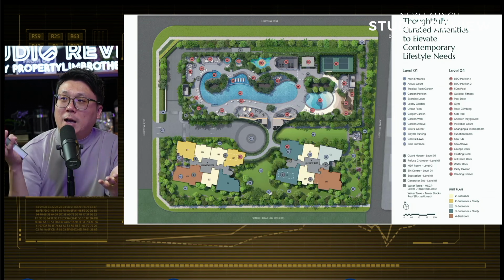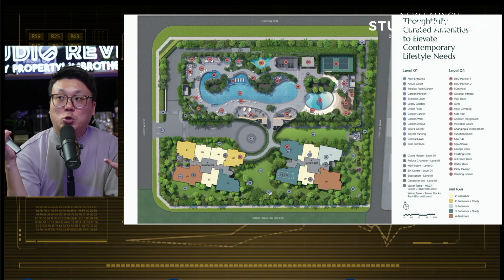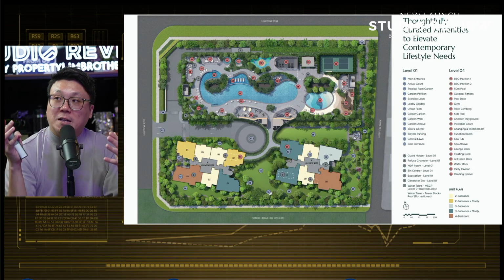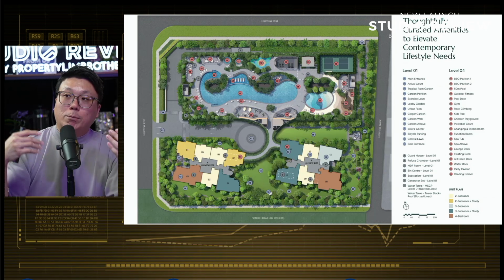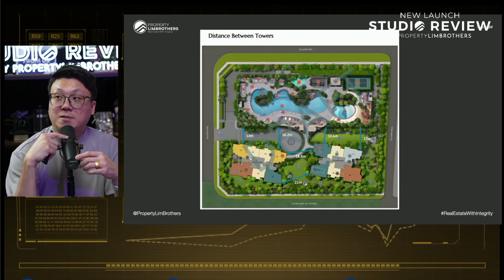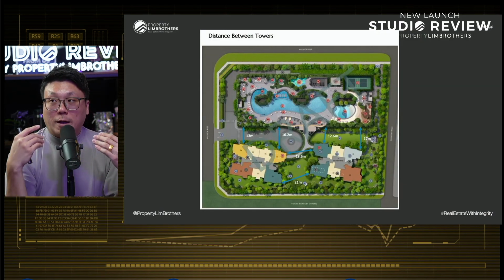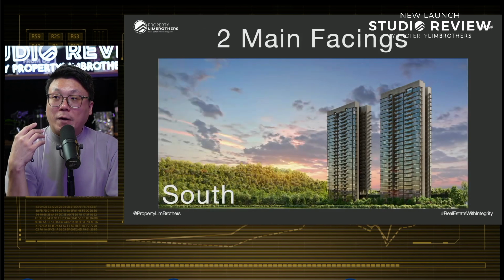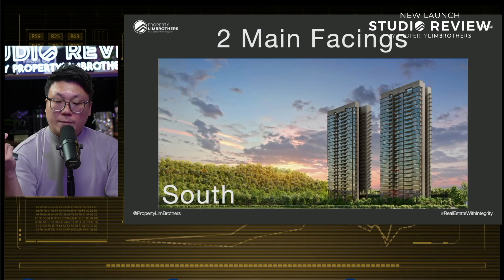By and large, I would say this whole land plot is very squarish. In terms of the proportion between the blocks and the landscaping, this is probably about 70 to 30. 30% is the concrete slabs of the blocks, whereas 70% is landscaping, which is quite good because it allows the residents to roam freely. The block-to-block distance, which brings me to the next slide, is also relatively good. That allows a lot of wind flow and circulation of air. So two main facings, south and north.